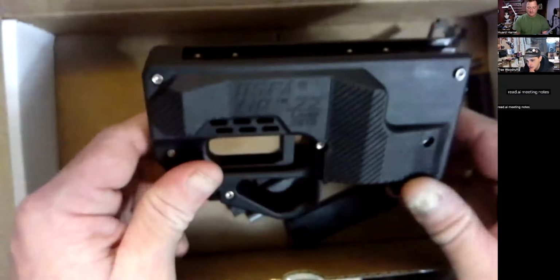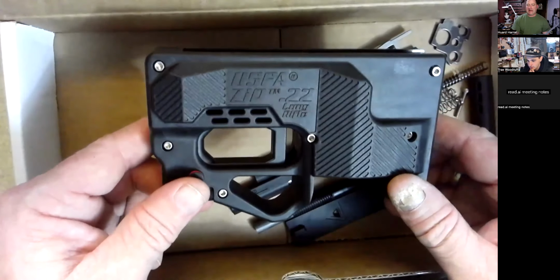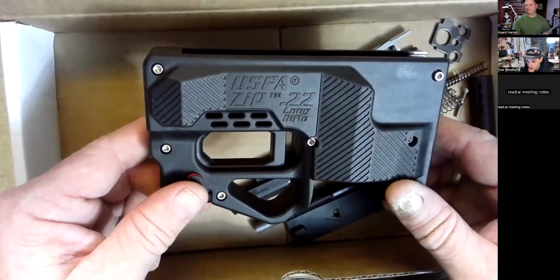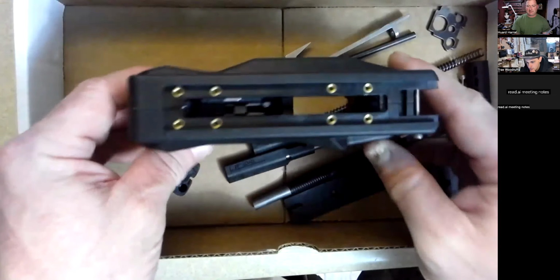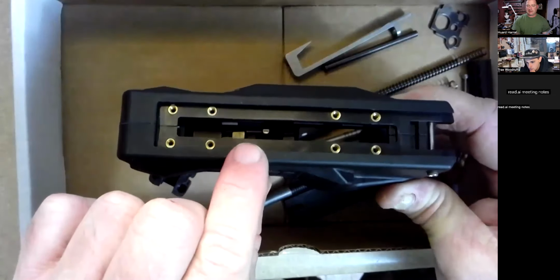Okay, well, for it being a 22, anything larger, I don't think you'd be able to. Well, you probably could, it just wouldn't be very comfortable. It doesn't look comfortable. Amazingly enough, it feels pretty good. So, here's your trigger, here's your safety. If you look in the top, there's actually your trigger arrangement for your striker.